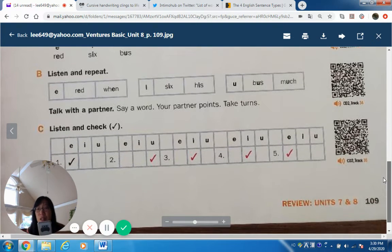So for part C, we're going to distinguish between short E's, I's, and U's. I'll play you the track, and you guys could mark the correct answer. Page 109. Review units 7 and 8. Exercise 4C.